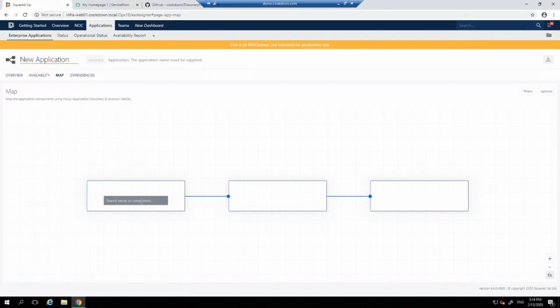All right. So I don't know enough about the architecture of SquaredUp, so I'm actually going to use this to map out SquaredUp itself.